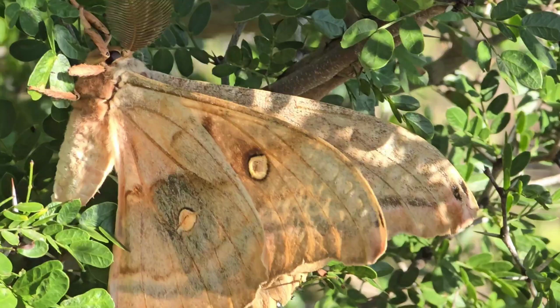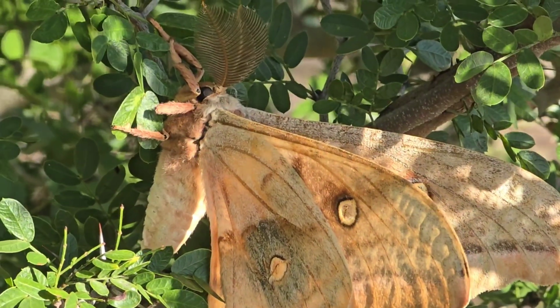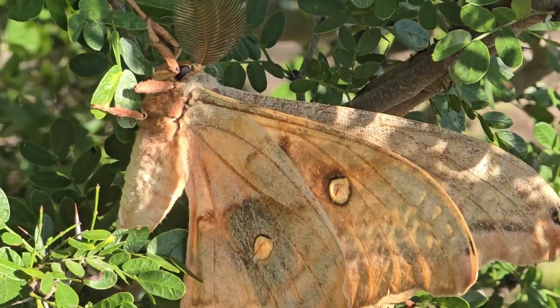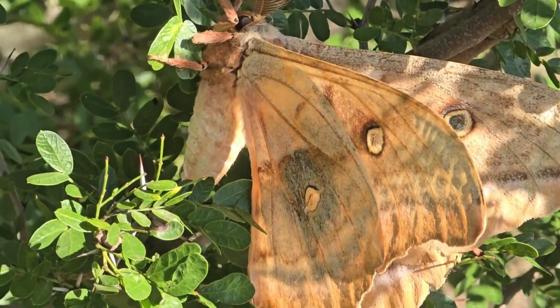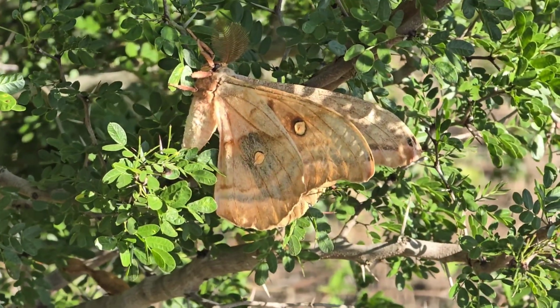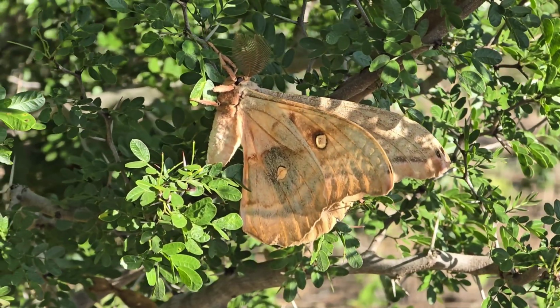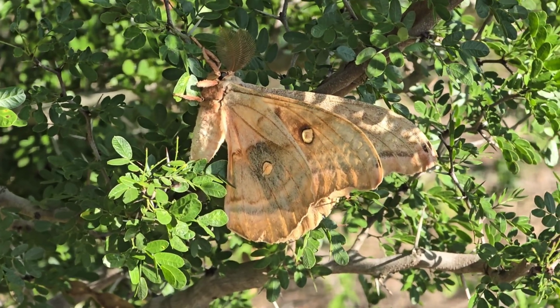They're a generalist, so that doesn't need a specific host plant. They're not a specialist. They could use, you know, oaks. The caterpillars can use a multitude of different species. But this guy certainly is large, just hanging out, just hiding out on the black brush.